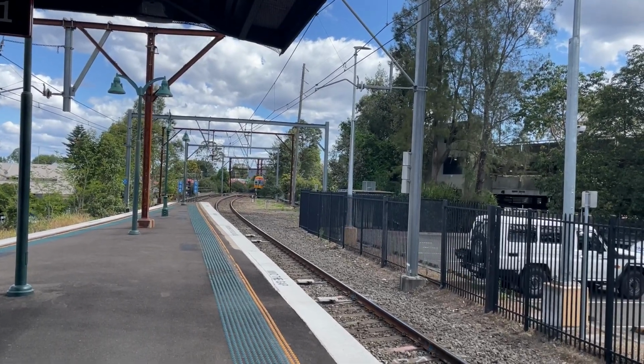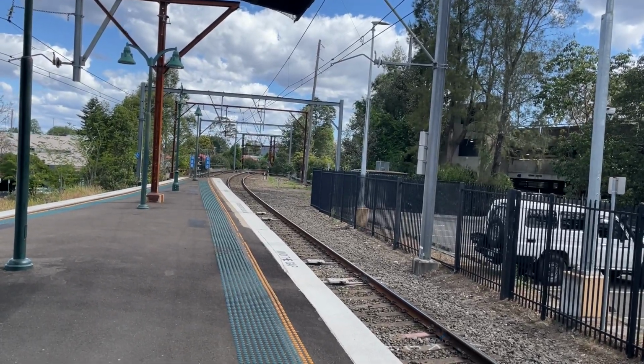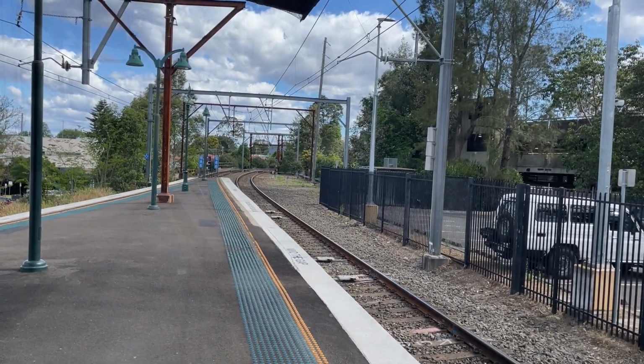Anyway guys, that was 8178 Kelso Flyer and V9 departing platform number 2 for a Mount Victoria service.